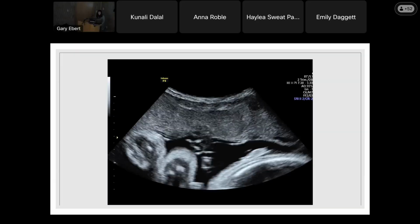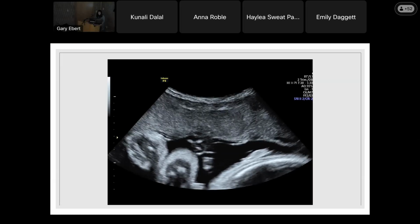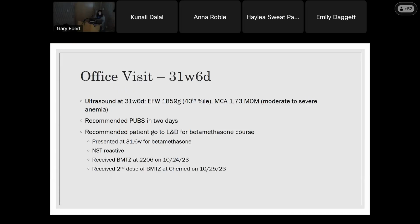Transfusion. So you can see the blood being injected through the umbilical vein there. The patient then followed up for an office visit at 31 weeks and 6 days. The baby had moderate to severe anemia, so it was recommended to have PUBs again in 2 days. And the patient was recommended to go to labor and delivery for a betamethasone course.